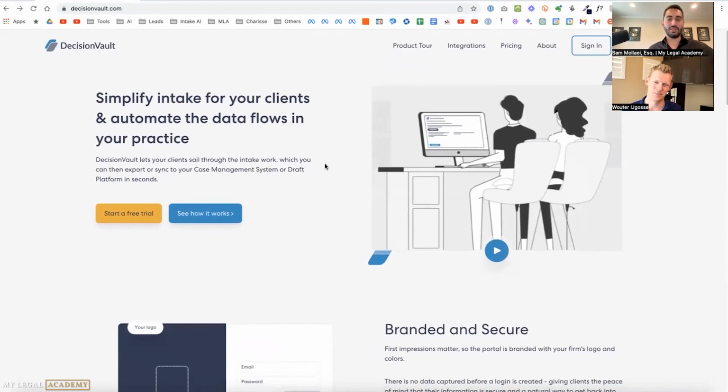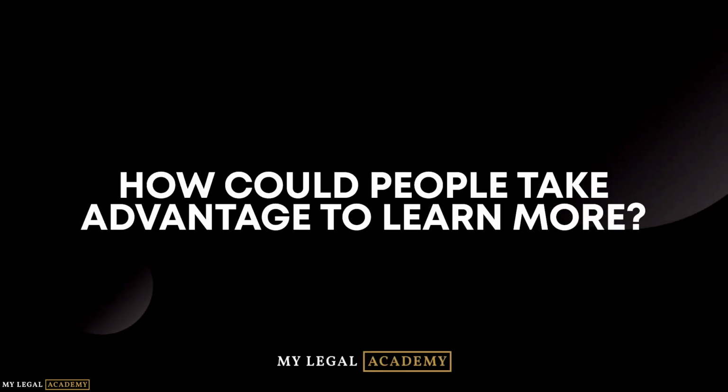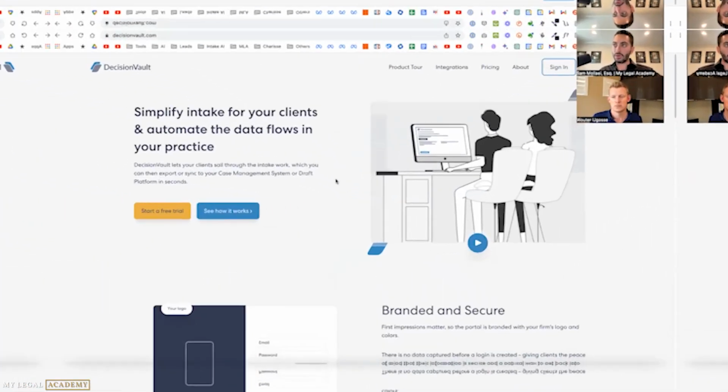So amazing. Again, just to recap, for estate planning lawyers who are looking to automatically intake and gather the information that they need from their clients, for your clients to have a little client dashboard to log back in at any time to fill those out, and also a tool that automatically can pass that information on to either document automation tools or your CRMs for the information to be updated or documents to be automatically drafted, DecisionVault seems like the right choice, based on things that we hear from the community. That's the reason why I brought Wouter on. Wouter, if people are interested, how could people take advantage to learn more? And do you have any offers for our audience?